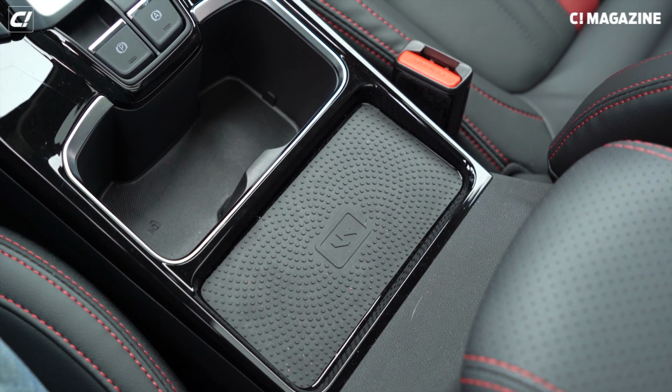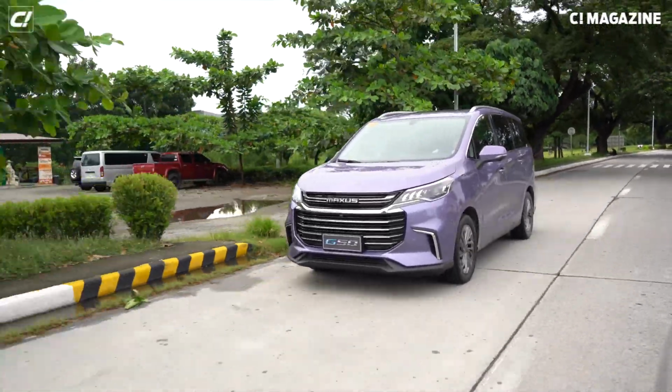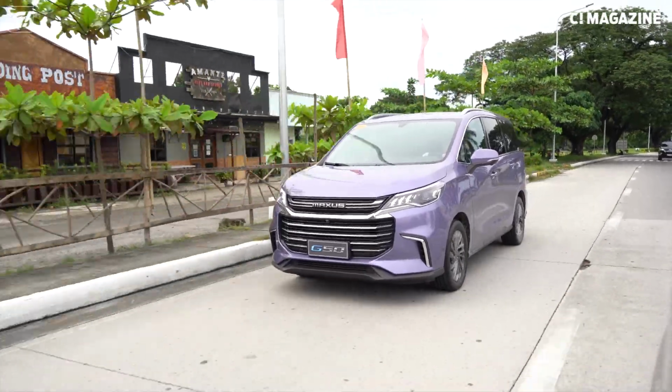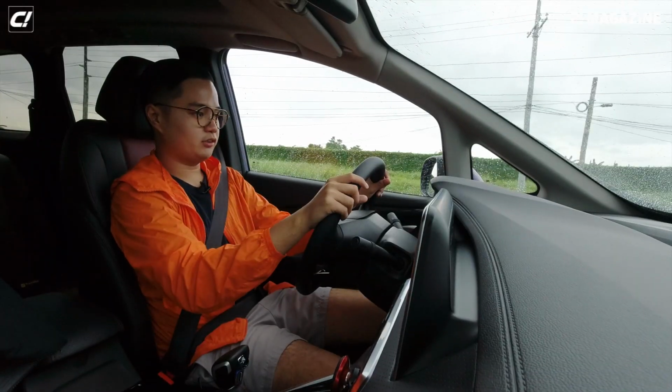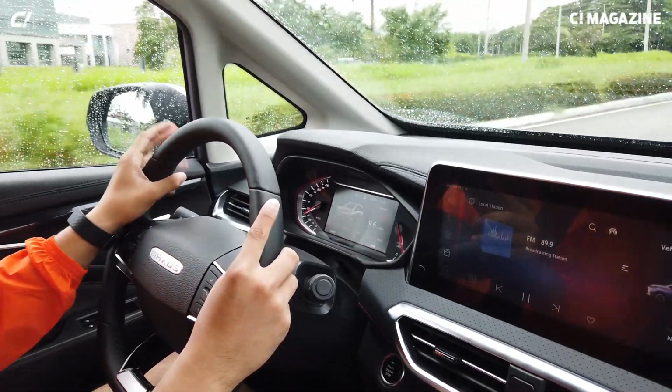The G50 has a very smooth drive. It has a 1.5-liter turbocharged and intercooled gasoline engine with a 7-speed dual clutch transmission. The throttle response is quite responsive. So when you overtake, you don't really feel like it's trying to work so hard.